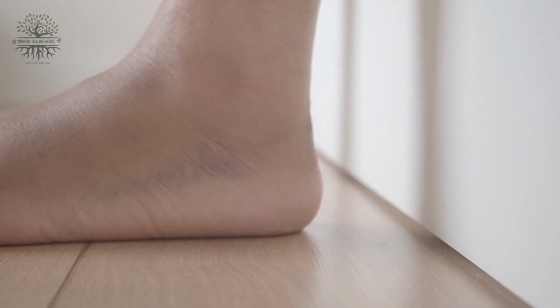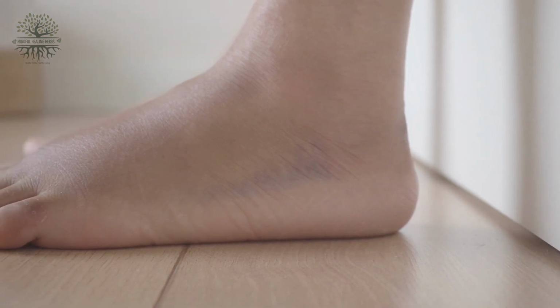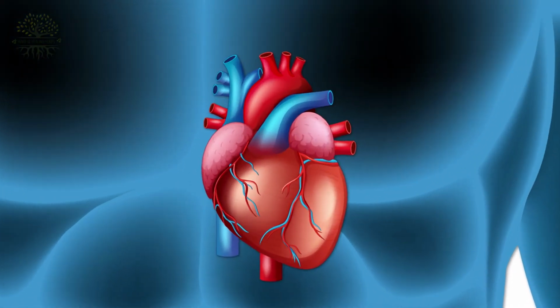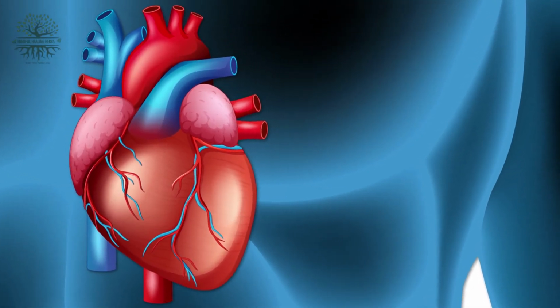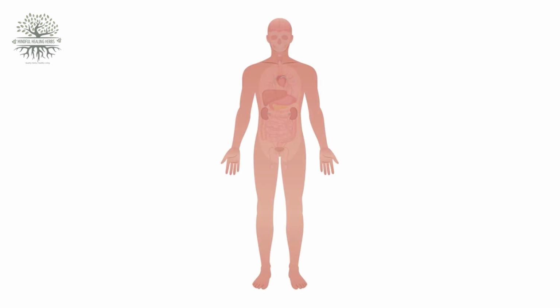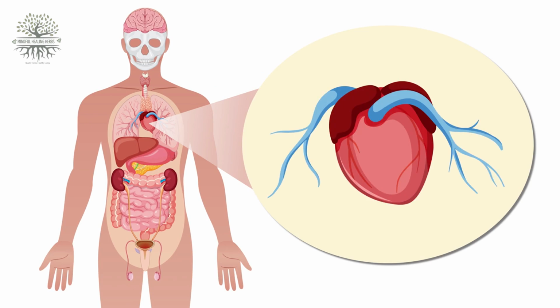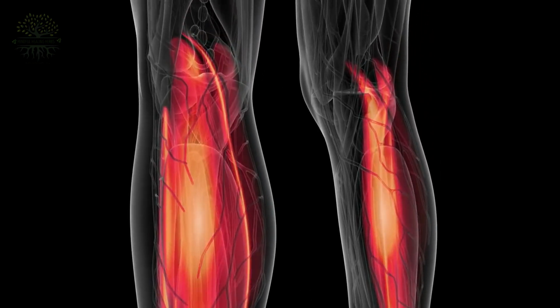Your arteries are like highways. They carry oxygen-rich blood from your heart to every part of your body, including your legs, feet, and toes. Now imagine that highway getting narrowed, clogged, blocked by a buildup of plaque, cholesterol, fat, and calcium deposits that harden over time. That condition is called atherosclerosis, and when it happens in the arteries of your legs, it becomes peripheral artery disease. When blood can't flow properly, your muscles and tissues literally start to suffocate.